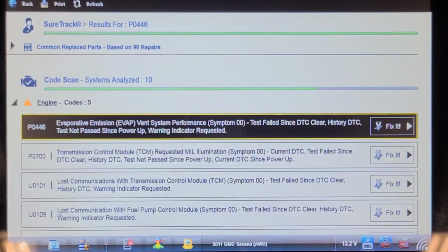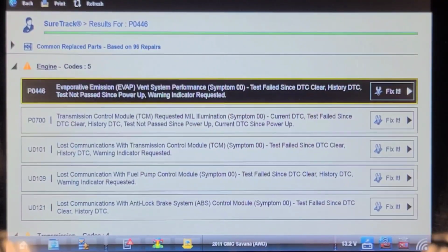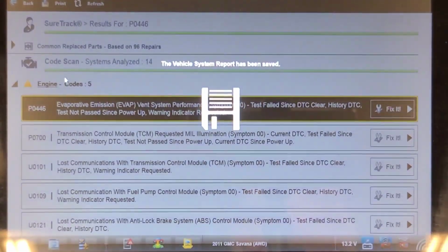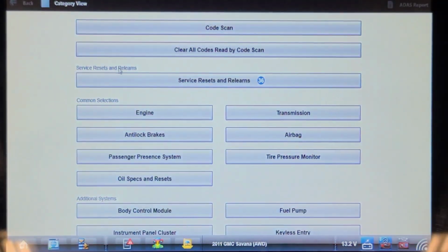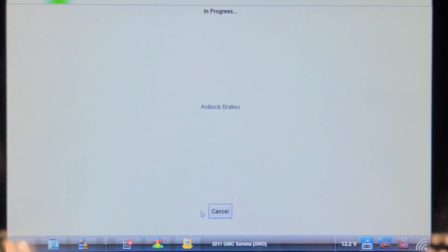So now we have a lost communication with the fuel pump control module. Oh, that's because I had the EBCM disconnected. I really need to clear all the codes out. Yeah, because I had the CAN bus wires open. So that's inconclusive. Doing a network code clear.